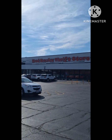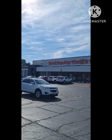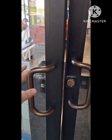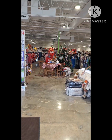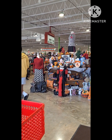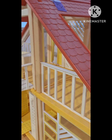Today we're going to check out the red racks. This one just opened, so we're going to go inside and take a gander. Humongous in here. Oh my gosh. Humongous, huh? Yeah. So this place just goes on forever. See what their prices are like.